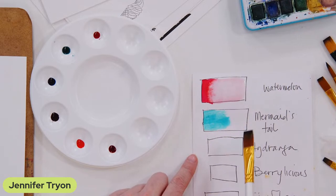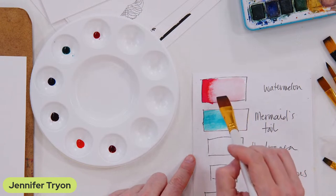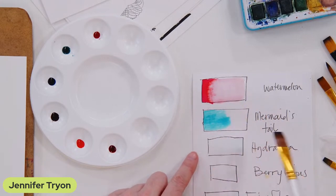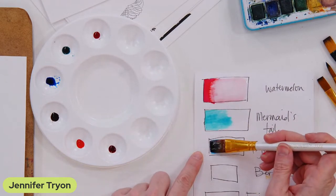Remember I said with the orange, let the water do the work. Don't go in and muck around with it. This is mucking around with it. This, as it makes its way over, is letting it do the work. So you've been warned. All right, hydrangea.